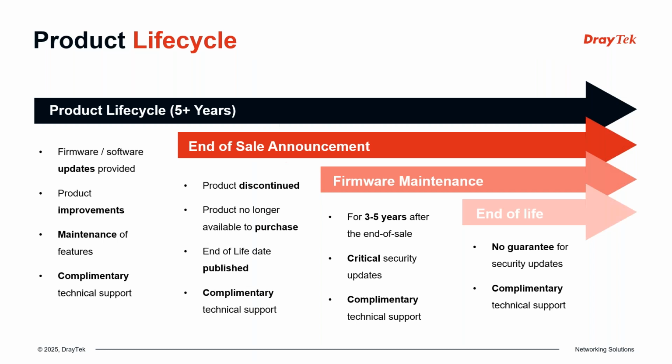Here's an overview of the different stages of a product. Generally, a product's life cycle is going to last more than 5 years. We have products that can get up to almost 20 years in total when it comes to when a product was first made available to when it finally went end of life. So it can be a long period.